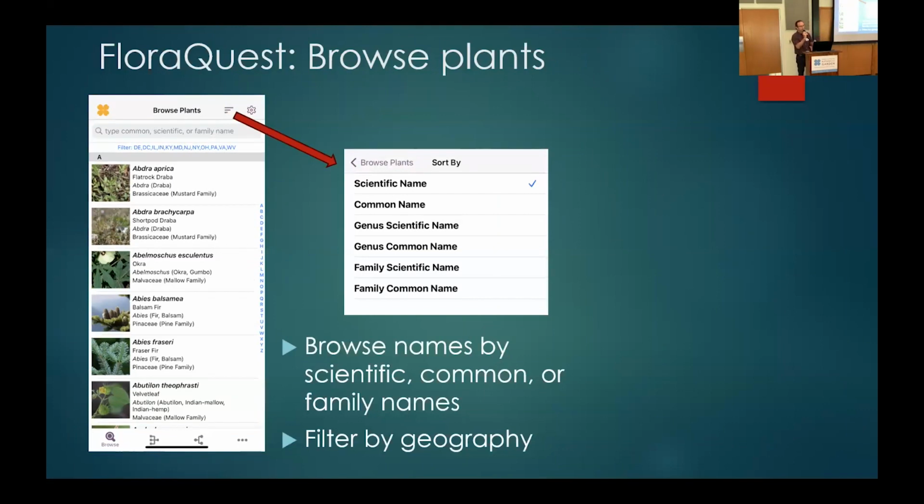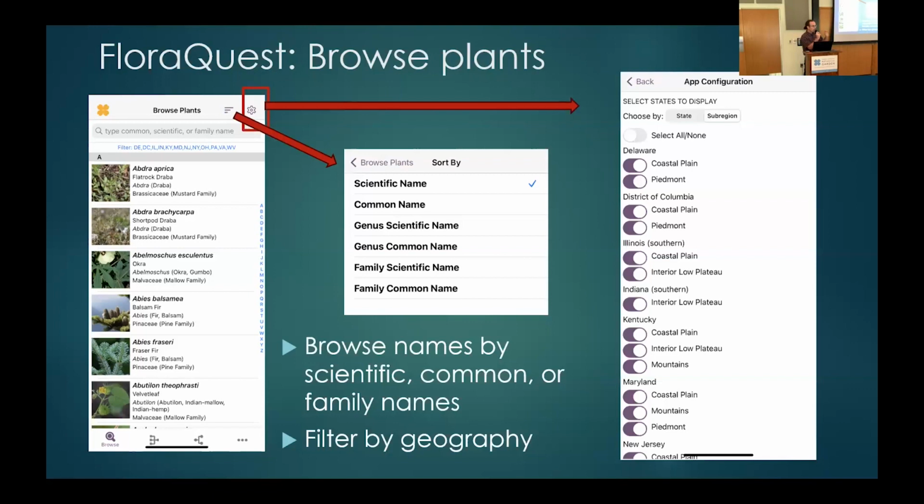Browsing plants, there is a sorting by option with the 3 lines of different links at the top. So you can browse by common names if you prefer, or scientific names. You can go with genus or family. And then by using the little gear icon in the upper right, you can select which states or regions within states, the coastal plain of Delaware, the Piedmont of Delaware, that you would like to turn on at the moment or turn off. And then when we filter by geography, we get fewer plants. And the fewer plants we have, the easier it is to navigate keys, the easier it is to find what we're looking for, unless a plant is where it's not supposed to be. So you can turn those back off if you're finding something that doesn't really match, and maybe you'll find a state record.